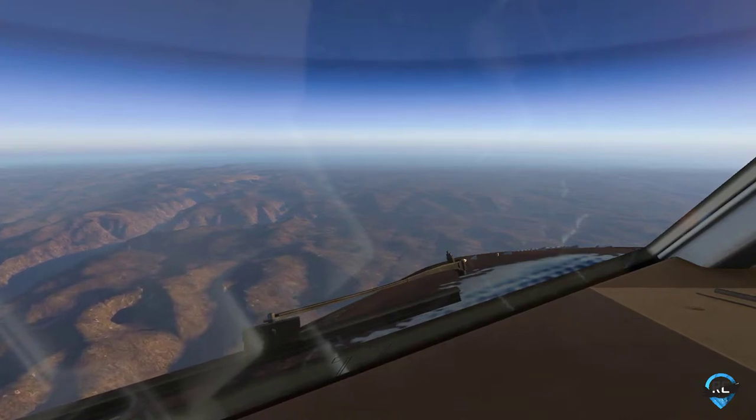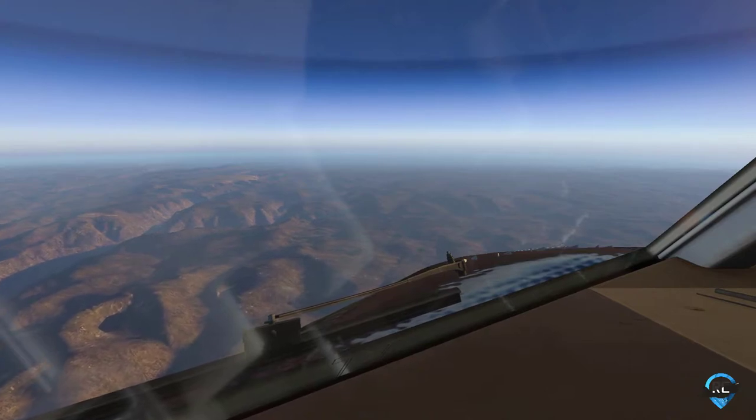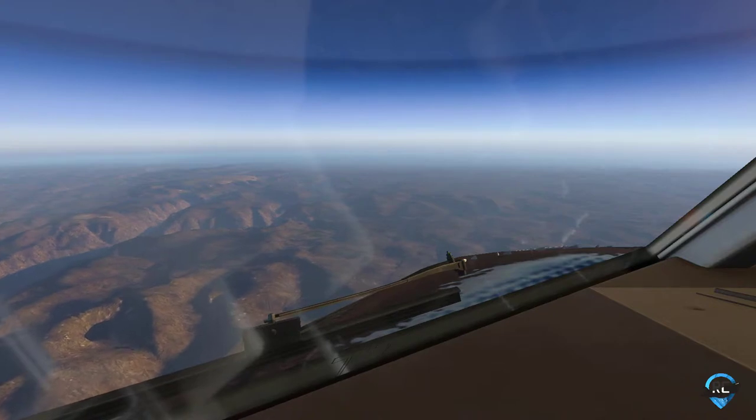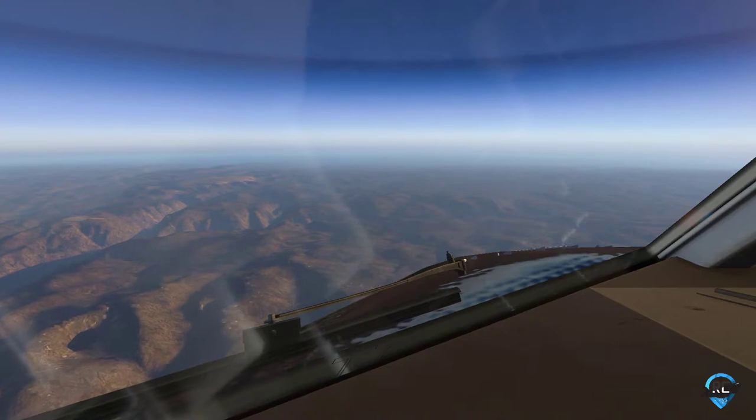Follow the outer marker, Delta 406. Tower, surface wind check 230 degrees, 4 knots, cleared to take off runway 24.